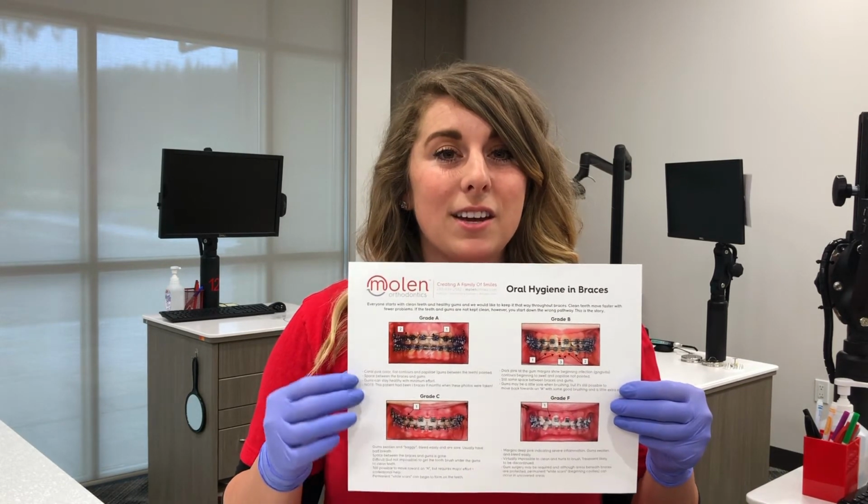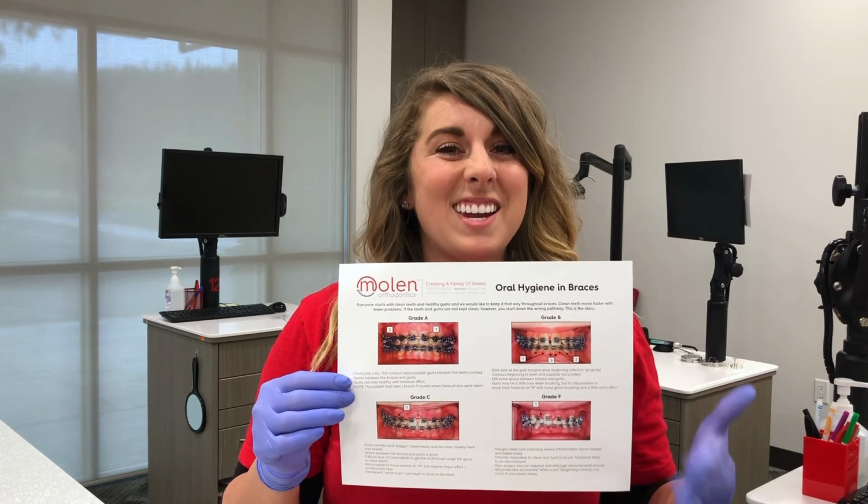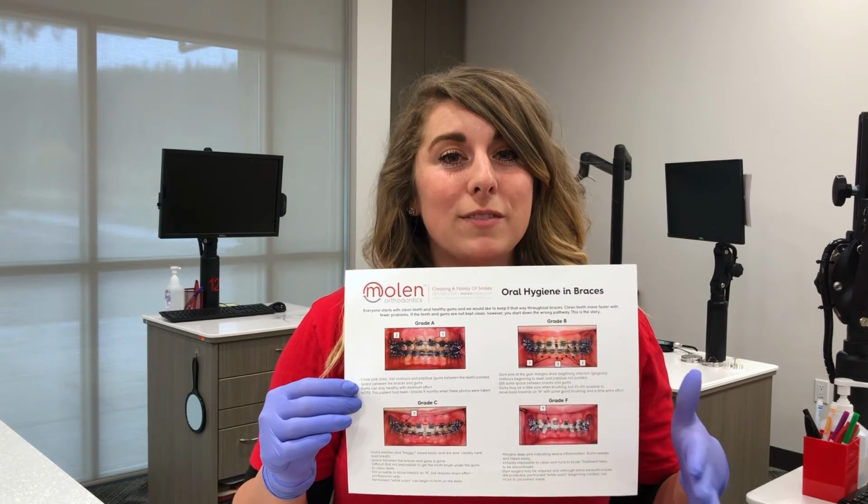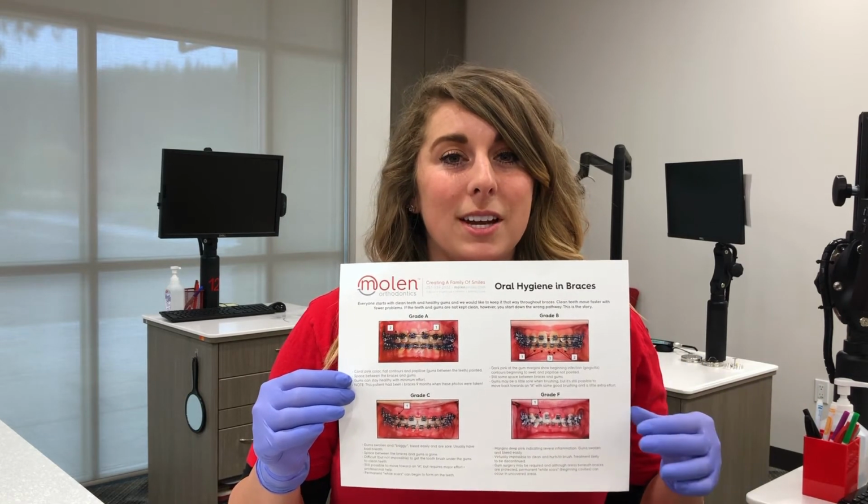If you're a C, your gums are a little puffy and red, you have some plaque on there, and you could be brushing a little bit better. There are tricks for that. If you ever need help, make sure you let us know.